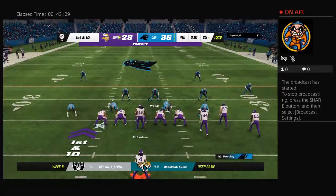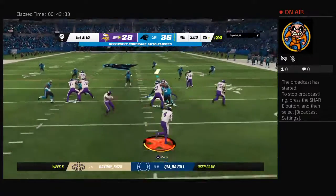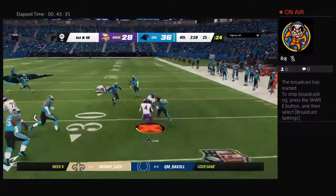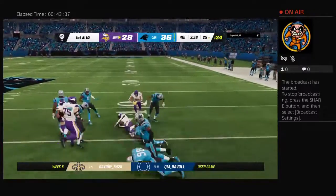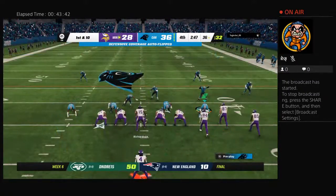Here are the Vikings now to start their next drive. There's still plenty of time here in the fourth quarter. In just a one-possession game, down 8. They'll be looking for the touchdown and 2-point conversion. A field goal here on this drive does very little at this stage.